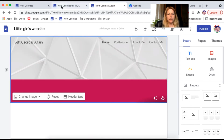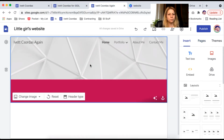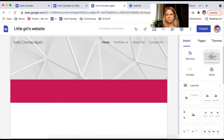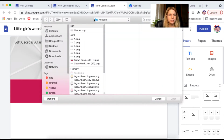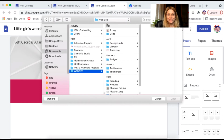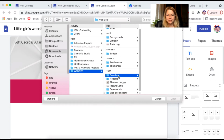And then can you guess what is happening here? I added an image. And so I'll upload an image. So I select images from here, okay? And we've got the same options here. I'll upload an image. And that's going to be, I've got so many documents in my website folder. It's blending.